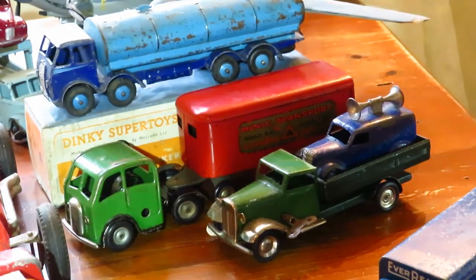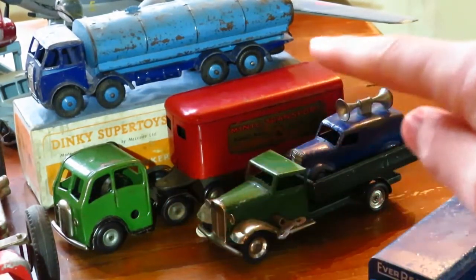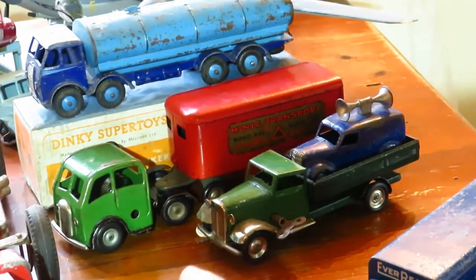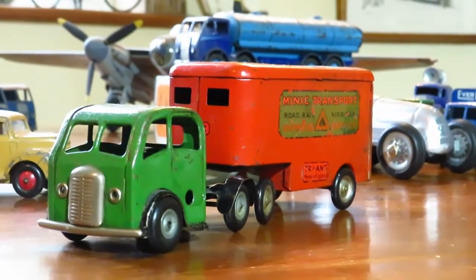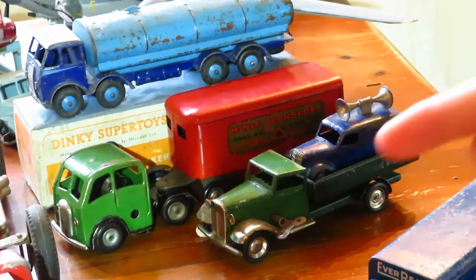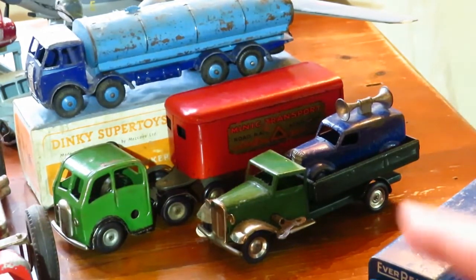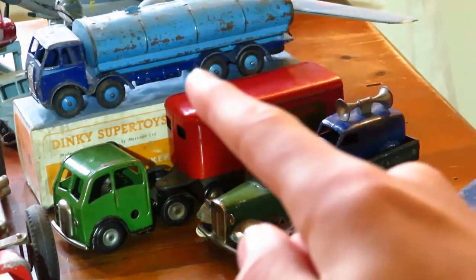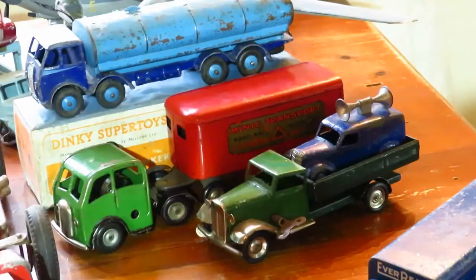The same can be said for my most recent buy, actually, which is this articulated truck. Now, correct me if I'm wrong, but does the front maybe look a bit like a Commer? I'm not sure, but you've got the lovely sticker on the side there, the doors at the back open, and that works, but it tends to spin its wheels a bit, so it's not the quickest of all my wind-up toys. Just behind that, we have the Dinky Super Toys Foden, boxed. Now, it isn't actually its original box. I bought the Foden on its own, and then I saw a box for the very same type, so I thought those would go very well together, so there you go.